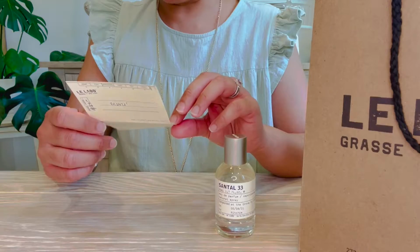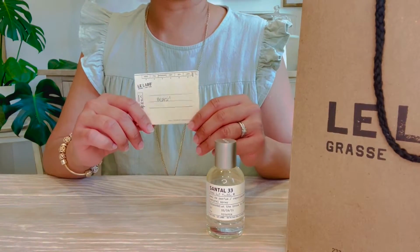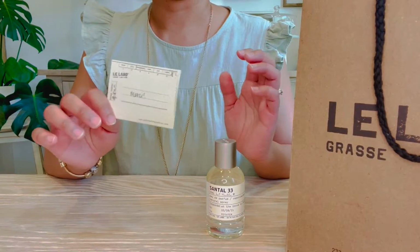So yeah, this is really nice. It's kind of like really organic is how it feels like, smells like. And yeah, so just really distinct. I like that unique distinct scent and musky but still feminine.